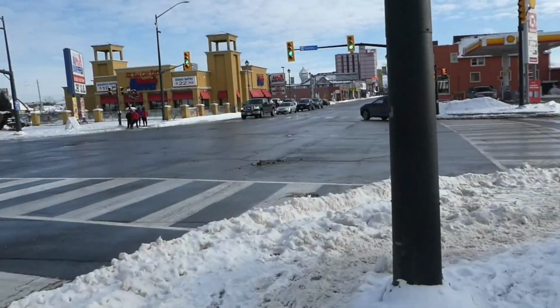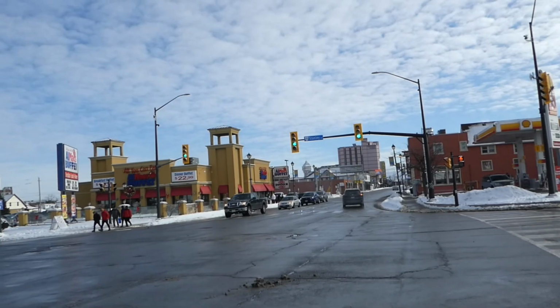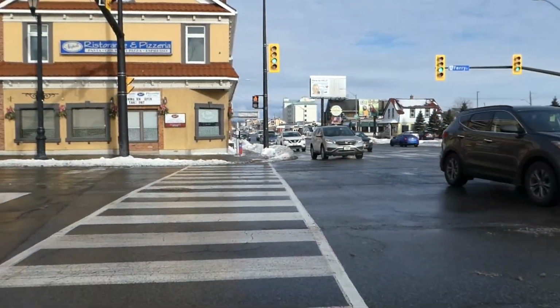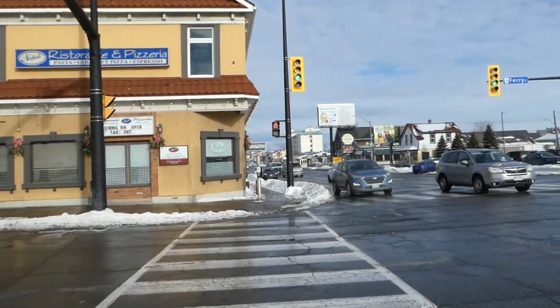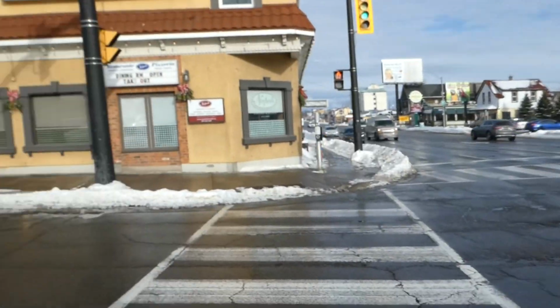Do I have a break here? Can I cross? Damn it, I can't. Alright, I'm gonna take a break here. Look how thick this is. My God. Alright, so we're crossing over to the other side of Ferry Street.